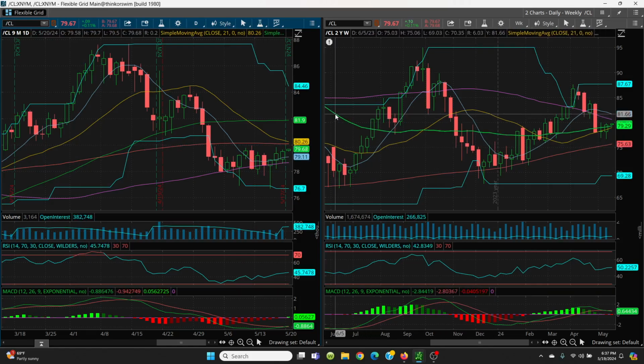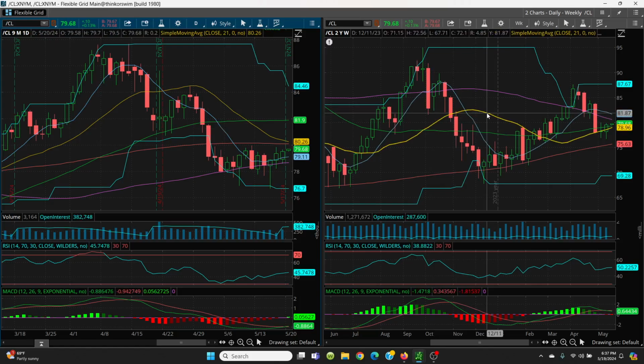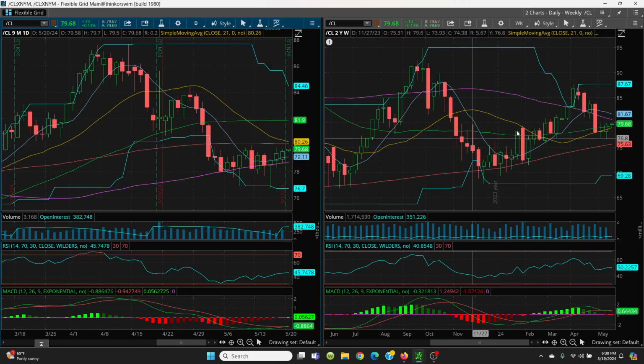First of all, here we're looking at 79.29. That's going to be a very, very key level. Right below it, we have this 8 SMA sitting at 79.11. Now we have your 21-day sitting at 78.96, and then we have our 100-day sitting at 78.67. So you've got a lot of good support.